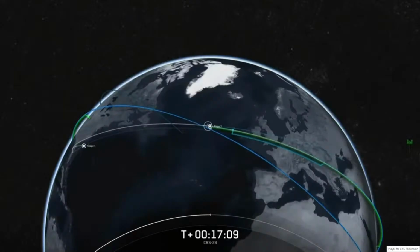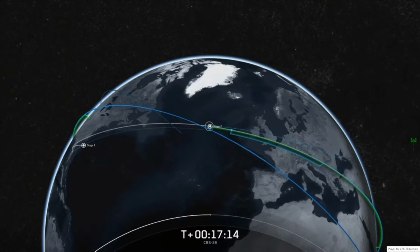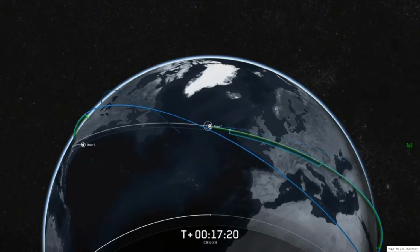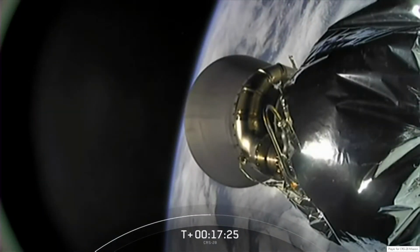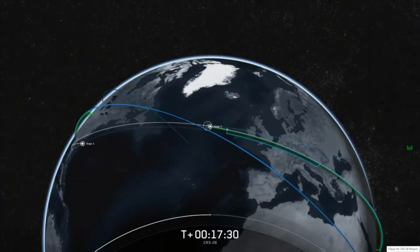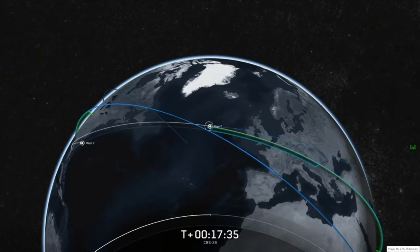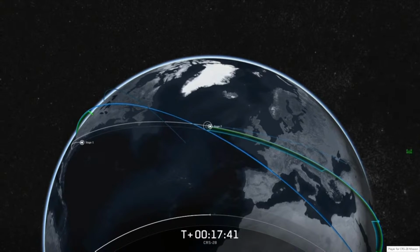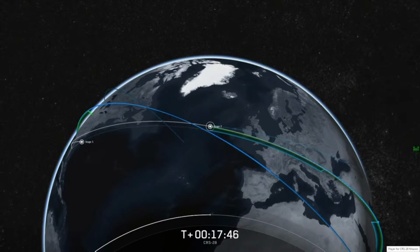And again, if you're just joining us, we are currently waiting on nose cone deploy of the CRS-28 cargo spacecraft. That sequence began just a few minutes ago, and it does take about 5 minutes for the nose cone to fully deploy. After confirmation that the nose cone has been deployed, we will have a special guest join me for a quick interview. He will talk a little more on what Dragon is bringing up and its benefits to the International Space Station.